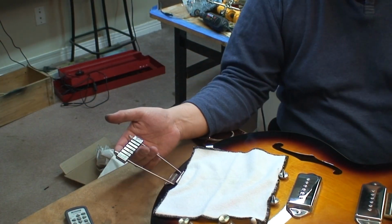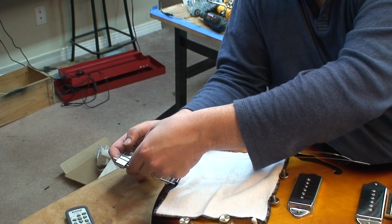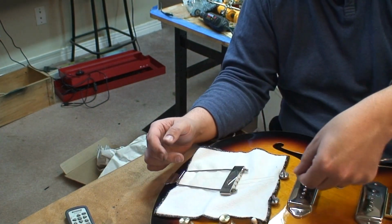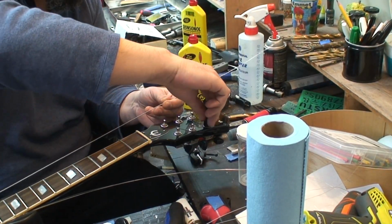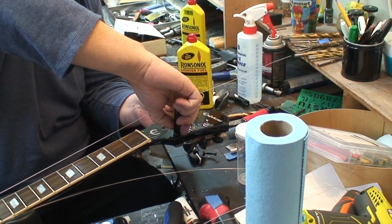Alright, if you haven't seen the way one of these works on the Casino, the strings go underneath and then they just get trapped in there. Surprise, surprise. These tuners are all... I feel like they're just about to fall off.